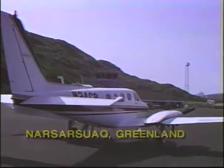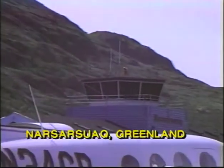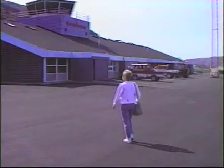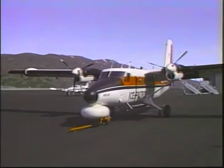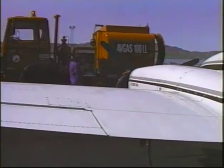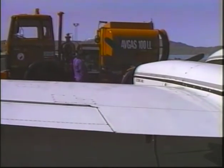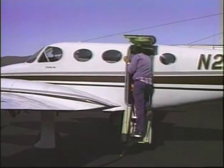There seems to be one sole purpose for Narsarsuaq for those of us who have flown the North Atlantic. It provides a much-needed fuel stop between Canada and Iceland. Weather service is excellent, high-resolution satellite maps, and a superb briefer who has been there for years. All the airport people were friendly, much more so than Gander, where we landed on the trip over. We never saw the Arctic Hotel, except from the air on departure, but understand it is quite basic, but adequate.